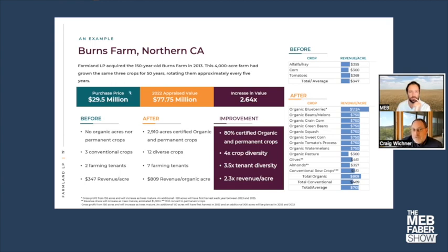And actually these numbers reflect only one of the things that we've done. We identified some of the ground that was just ideal for organic blueberries, about 600 acres. So we went out and established a partnership with Driscoll's. We have expertise in blueberries, so we actually planted them ourselves. And we're just partway through the maturation process of those blueberries.